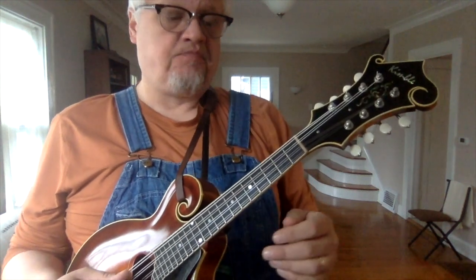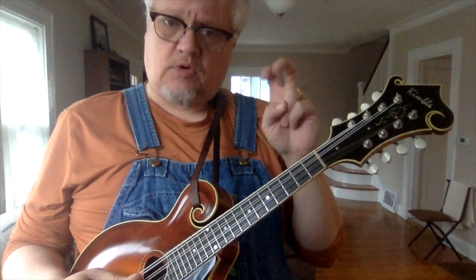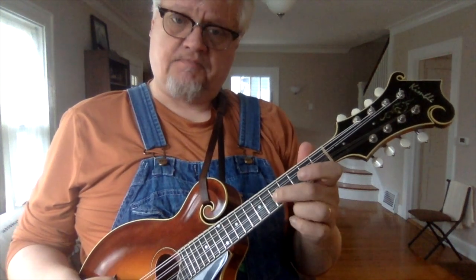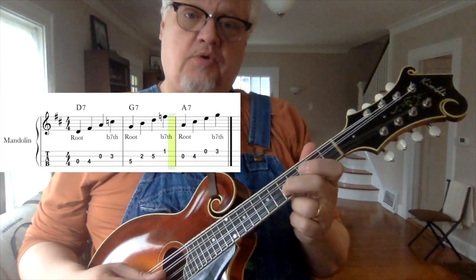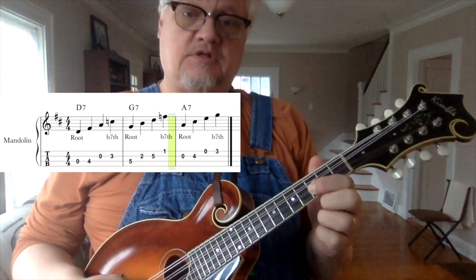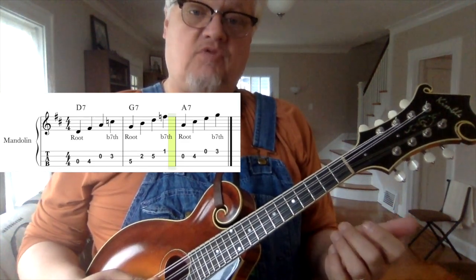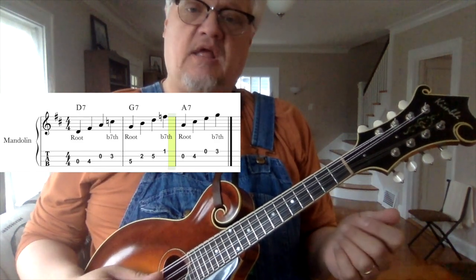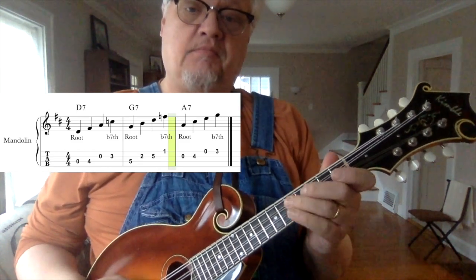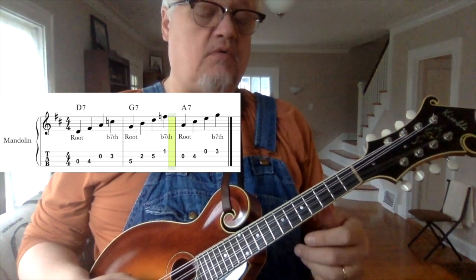Let's look at the notes. My blues pentatonic, minor pentatonic: D, F, G, A, C, D. Okay, here's my root, D. The note right below it is my flatted seventh. There's C, C, D. If I look at my four chord, which is G, the note right below it is F. That's the flat seventh of the G7 chord.